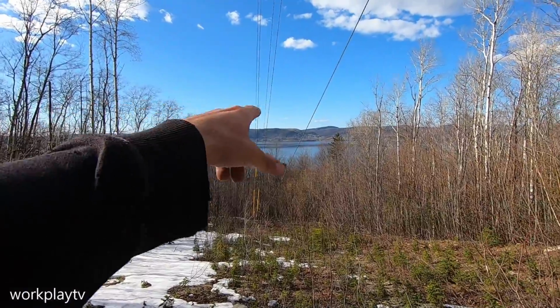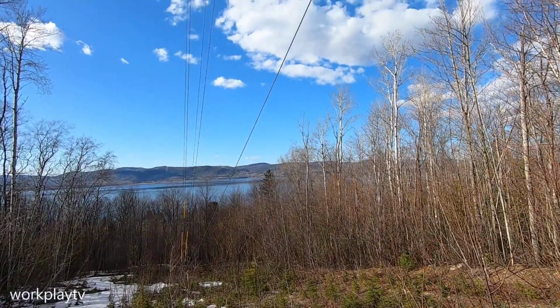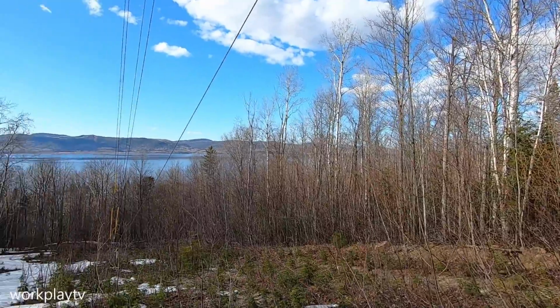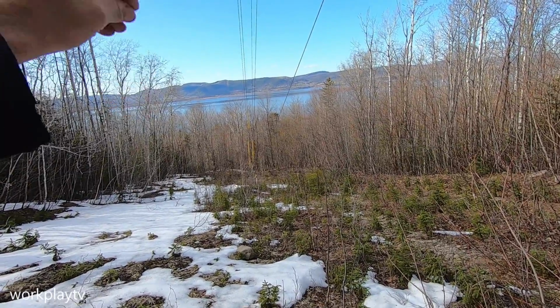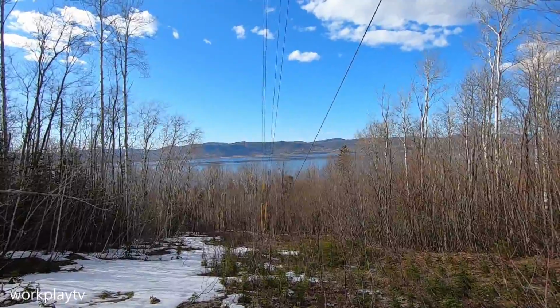The water is so calm through there right now. There is no wind whatsoever. Look at the trees. Listen. It's so calm. I'm sure there's a good current going through there, especially underneath. But man, that is so calm out there. But yeah, that is Quebec.